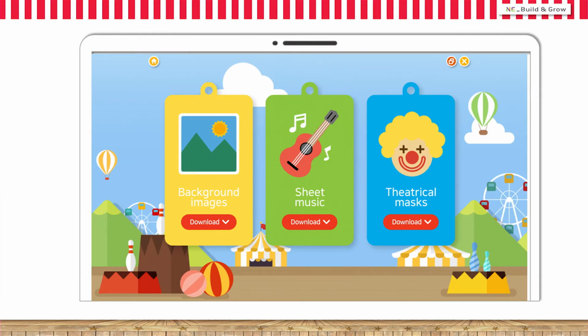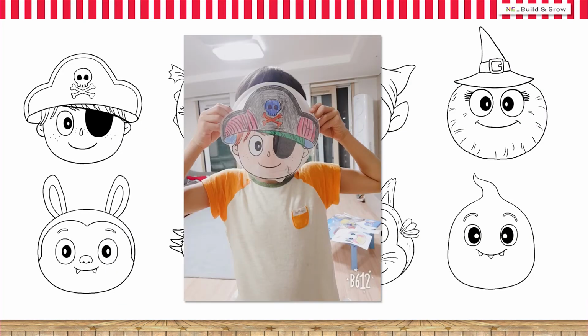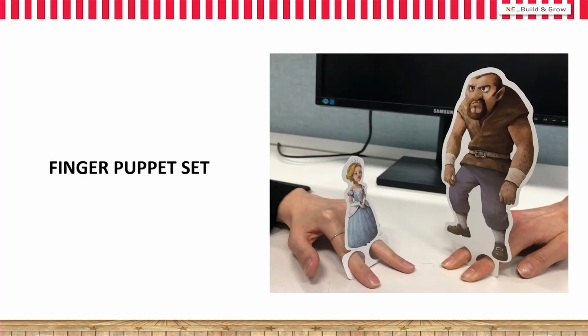Teachers and students can download background images, sheet music, and theatrical masks to use when performing the play. Catchy songs and expressive, energetic voice acting recorded in Broadway, New York, gives students a more vivid sensory experience while reading the story. A set of finger puppets is also included to give students a fun way to act out the story and become involved with the characters.